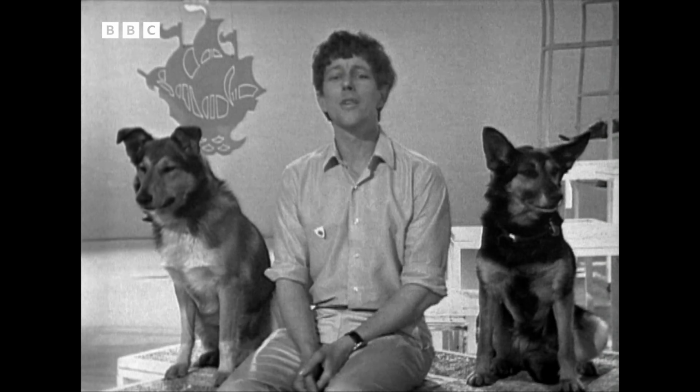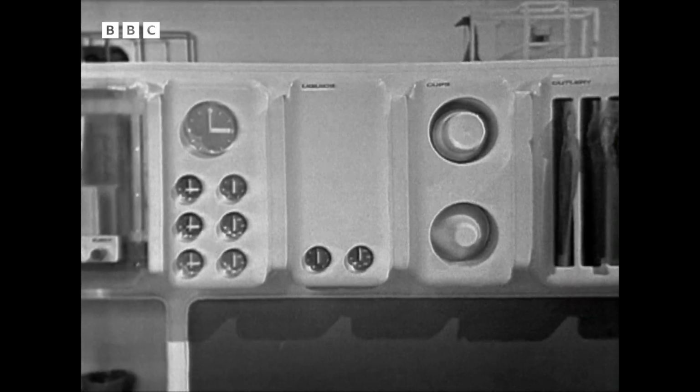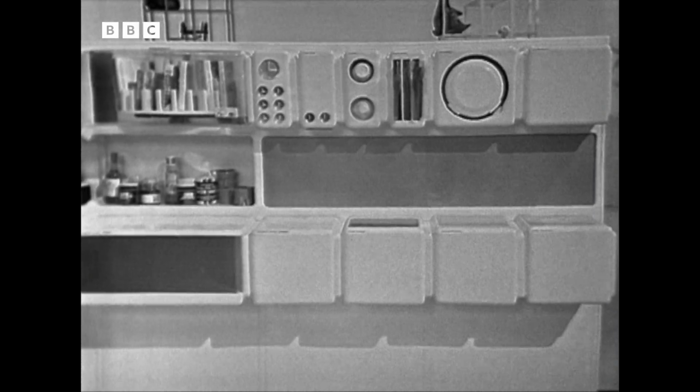We like to keep up with the latest inventions on Blue Peter, and I've got something here that may well turn out to be the kitchen of the future, because in this one row is everything you could possibly need for a labour-saving kitchen, including the food.